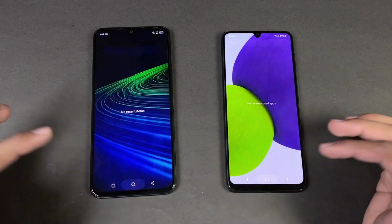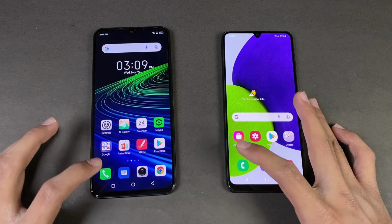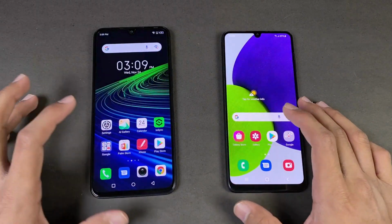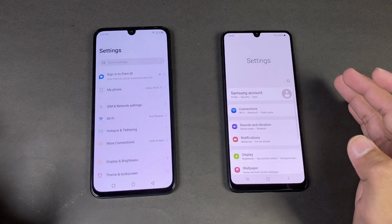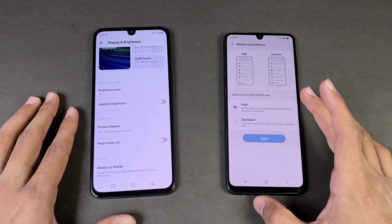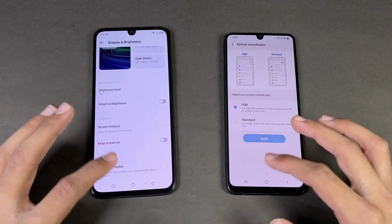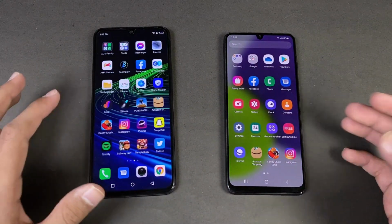Everything scrolls up in the background, no application is running in the background. Also we have the same Wi-Fi network on both phones. Now let's see the phone dialer, that is exactly the same on both phones. Next on the list is the settings, and that is also exactly the same. Now let's go to the display, and you can see the Samsung also has a 90Hz refresh rate, while on the Infinix we have a 60Hz refresh rate. Both phones also have an always on display because we have an AMOLED display on both phones.